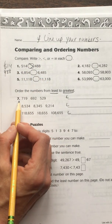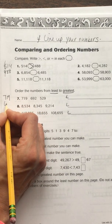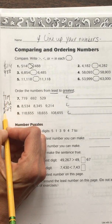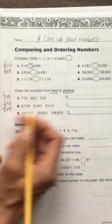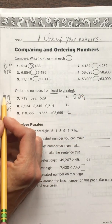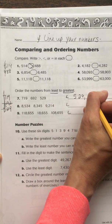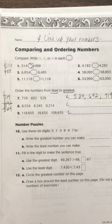Okay, I'll do one from this section. Line up your numbers. 719, 692, 529. Look down. I want the smallest first. So what's the smallest in the hundreds place? A 5. So I'm going to put 529 here. Now I look again. I don't have to go to the next place value because each of these numbers is different. I have a 6 and a 7. The 6 would be the next largest. 692 and then 719.